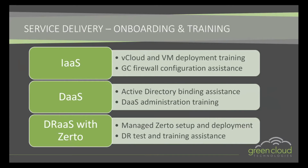On the networking and firewall side, during a new order, we're going to work with you to set up the networking on your new virtual environment. If it's a Green Cloud provided firewall, like an NSX Edge, an ASAv, or managed security Fortinet, we're going to ask you what subnets you're planning on using.